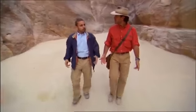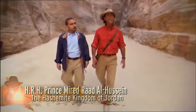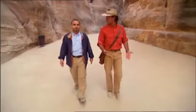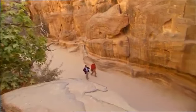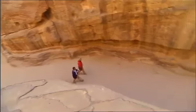What does Petra mean? Petra means rock in Greek. Okay, gotcha. And this is the famous canyon from Indiana Jones and the Last Crusade. Yeah, sure. This is where they rode in on horseback. The majestic Siq was the canyon where Harrison Ford and Sean Connery made their dramatic entrance into Petra.